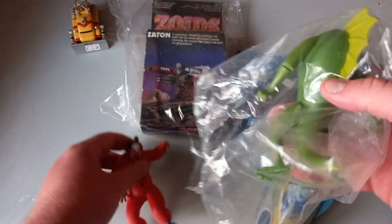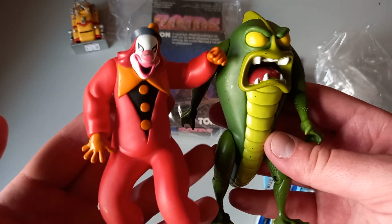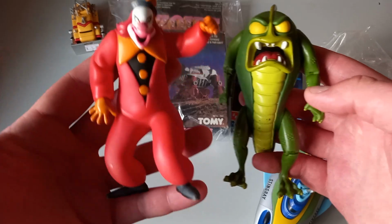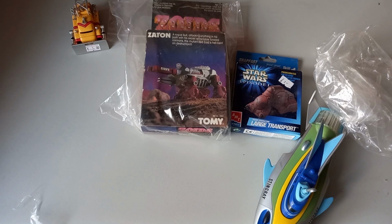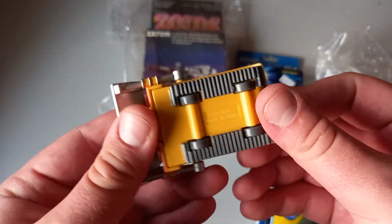A little bag with 2 Scooby-Doo figures. So we've got the clown, I can't remember their specific names, and the creature one. The clown should have a little balloon accessory, which is missing, unfortunately, but the clown's quite a sought after figure. I haven't seen him about for a long time, and I saw this one there, and as I said, the price was right, grabbed it.